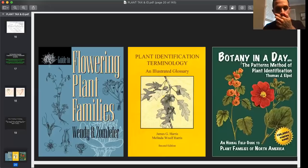Say you see a member of the sunflower family, you're trying to figure out what it is. Go to a flora or a key, and you see the written description of it, and you encounter a word that you've never seen before, like pale, and it's describing how the pale look. And you're like, what is a pale? You go to plant identification terminology or look it up online, whatever. Boom, you just learned it. Not only did you just see it written down, but you saw an example, if you're looking at a flower in your hand, of what it is.